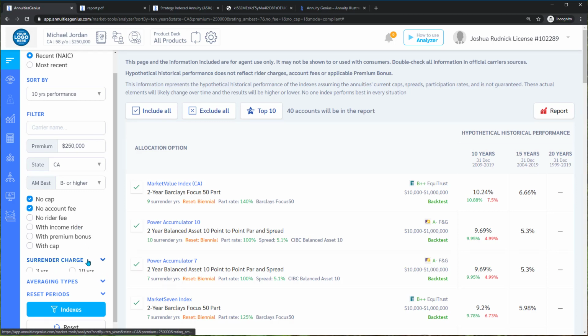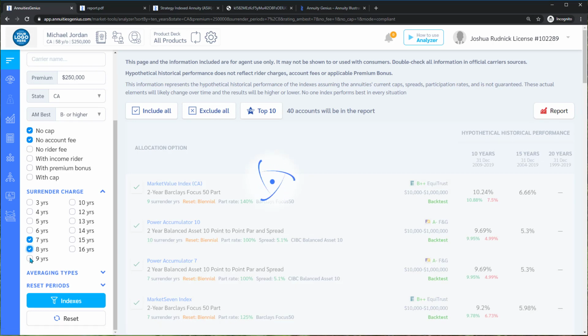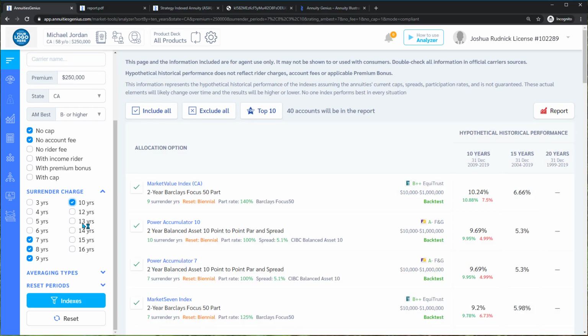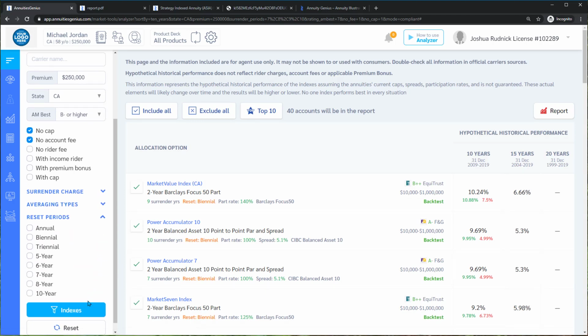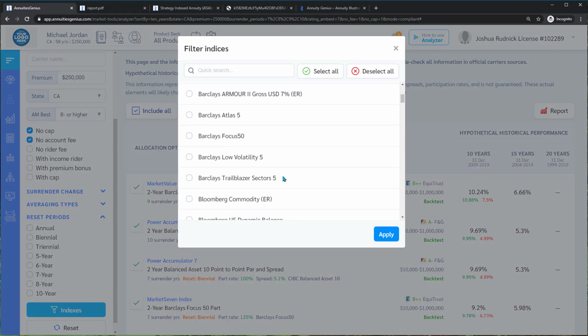Okay, if you want to look up a certain surrender charge, let's say you want to look at only 7, 8, 9, and 10-year surrender charges, you can do that. You can do the same thing for averaging types and rest periods. You can also search by the indexes themselves if you want.